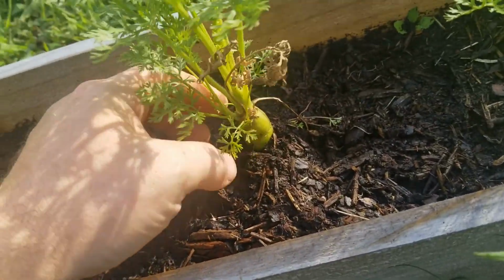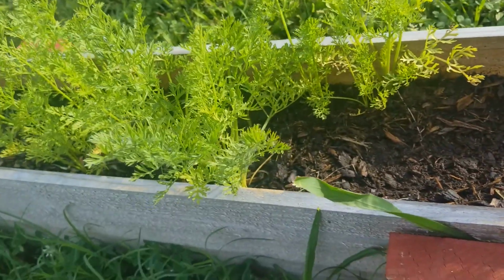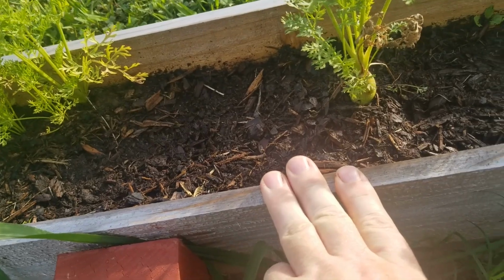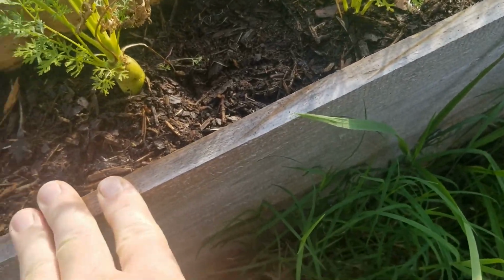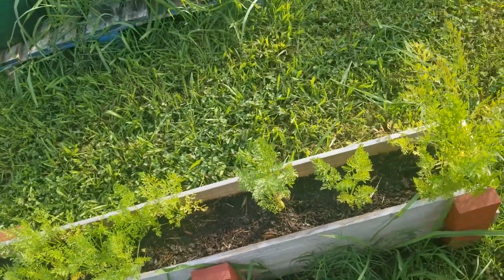This guy popped out, but this is absolutely the best that we've ever done with carrots, and I mean, we might get a salad out of it. So it is what it is.